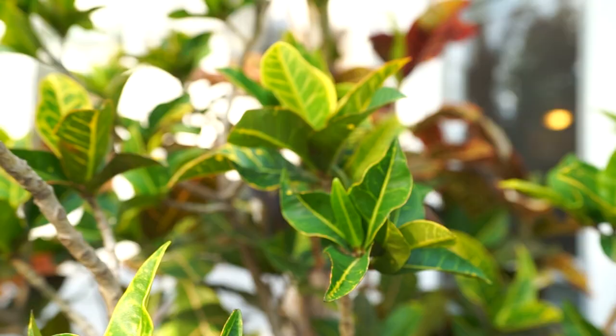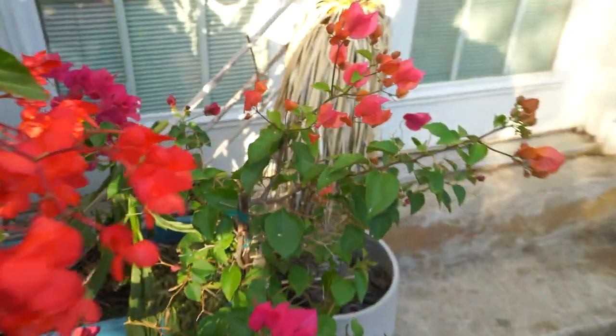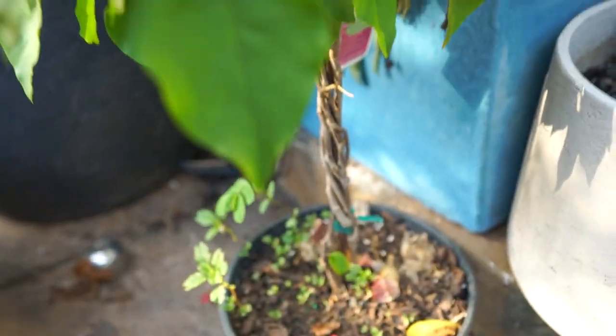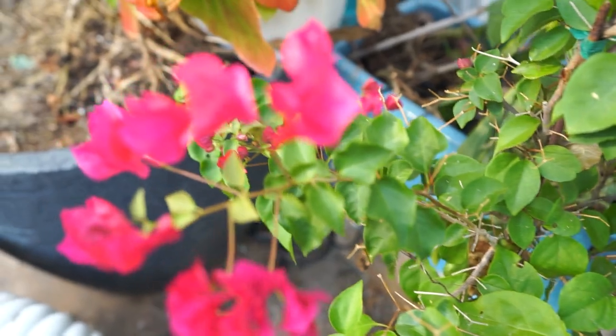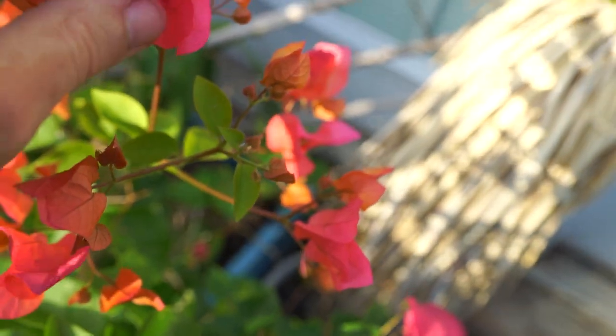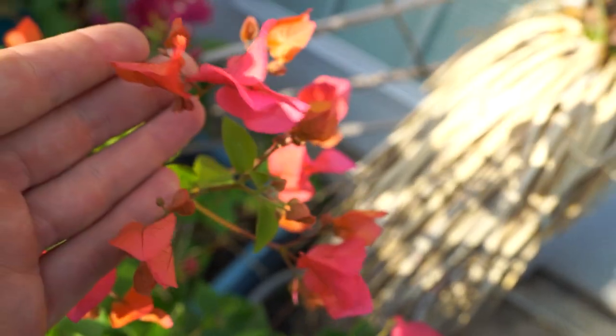Lots of fresh foliage starting to push out on the inside of the croton, and another set of blooms coming through on the bougainvillea. This one is a mixture. It's a braid, so there's a combination of these, deeper magenta pink, with my favorite of the bougainvilleas, which is the ones that have this nice pinkish flower that are mixed with the orange.